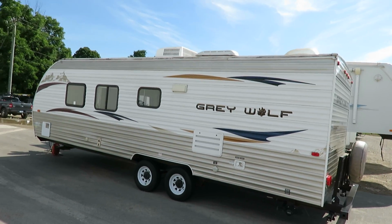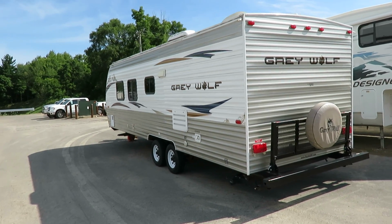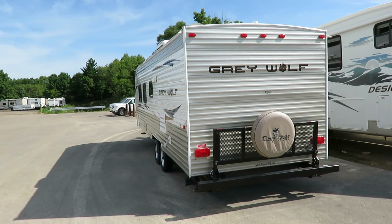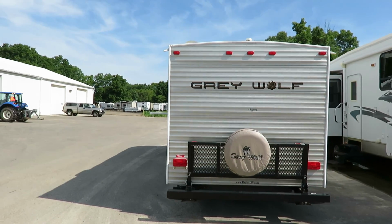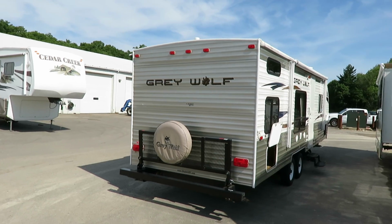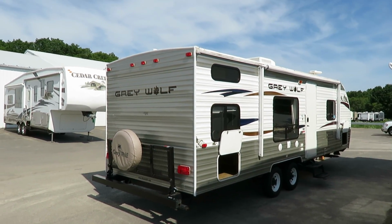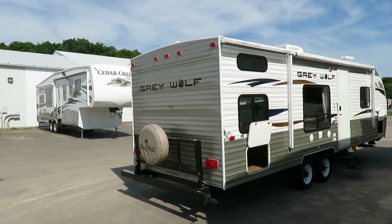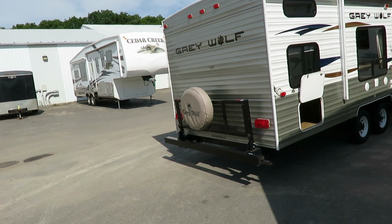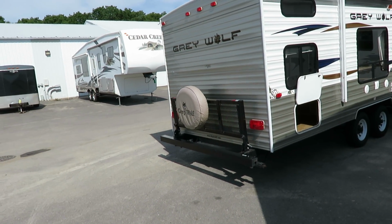So this is a Gray Wolf that's equipped with what they called back then the Power Package, which has become the limited edition in its evolution over time. Long story short, in its day, this was loaded up with every piece of equipment you could possibly put on this camper. Back before power awnings were common, we put a power awning on there. This has the flip down travel rack that's become so super popular now. That can also be a bike rack.